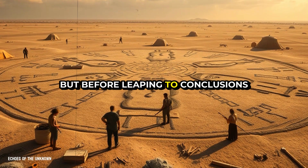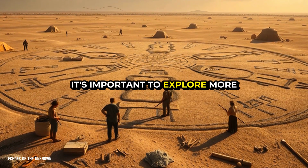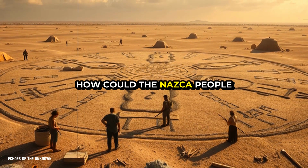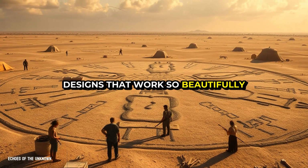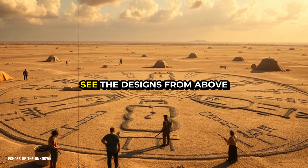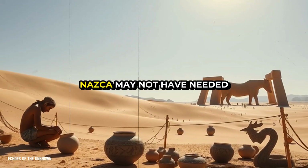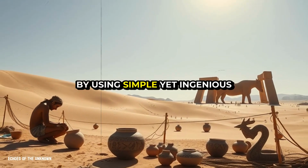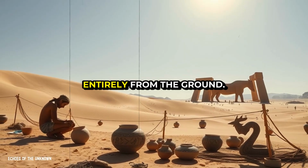But before leaping to conclusions of divine or otherworldly intervention, it's important to explore more grounded explanations. How could the Nazca people, without modern technology, have created designs that work so beautifully on such a massive scale? And how could they have done so without needing to see the designs from above during their creation? It turns out that the Nazca may not have needed flight to achieve this visual mastery. By using simple yet ingenious methods, they could have planned and executed these vast images entirely from the ground.